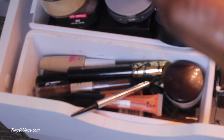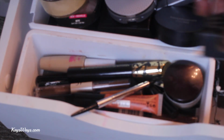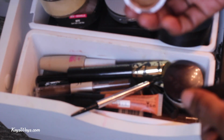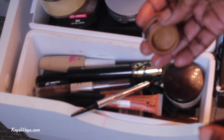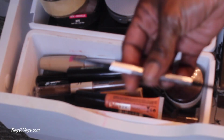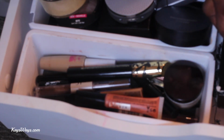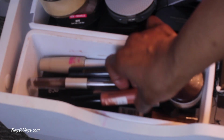I've been using my NARS Soft Matte Complete Concealer. I've been using this pretty much every day. It's the perfect, first of all, it's actually my shade. It's been a long time since I had a concealer that was my actual shade color. So this is in the shade Amande, and I've been using a lot of that, as you can see, right up in there. Also in here, I have my Benefit Precisely, My Brow Pencil. This is in the shade 6. I've been using that pretty much every day.